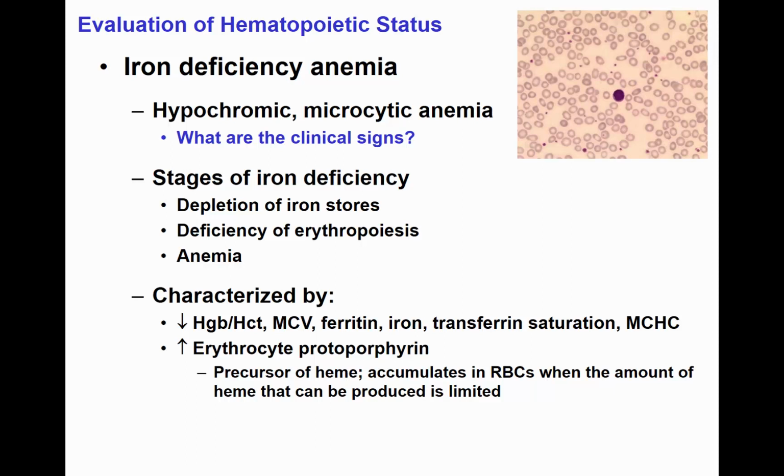F-U-M-A-R-A-T-E. Well, anyway, do I need to spell that on a board? Ferrous, so F-E-R-R-O-U-S, right? Oh, that doesn't look quite right, but I think it is right. Thank you. Funny how you look at the word. Yeah, we could use that.